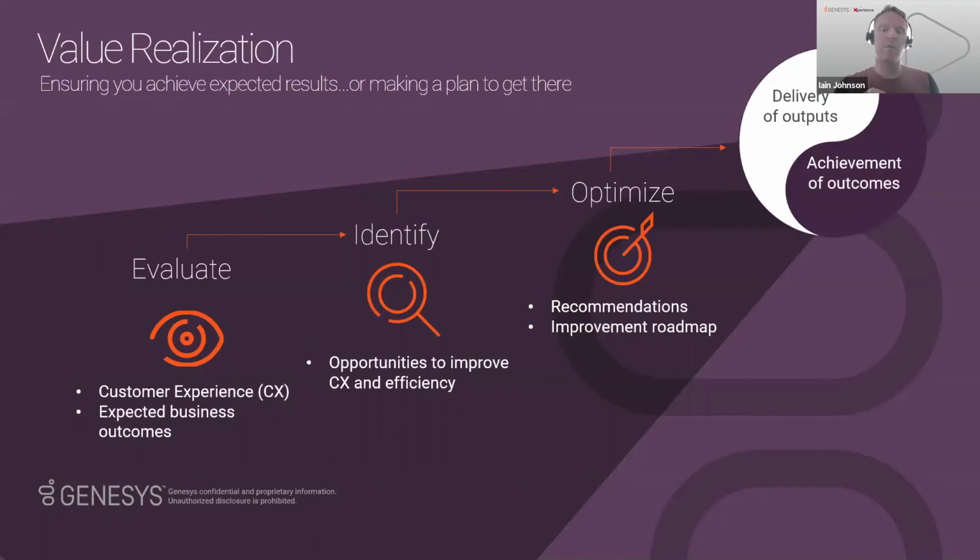Value realization will focus on evaluating the current environment after the initial warp phase, so that initial migration, and help identify gaps to increase efficiencies and improve customer experience. The goal is for you to realize business success through that optimal adoption and utilization of a Genesys solution combined with our contact center best practices.